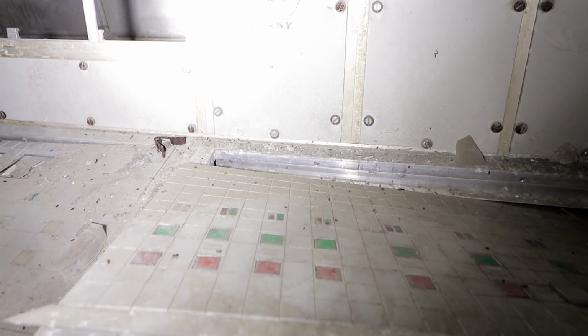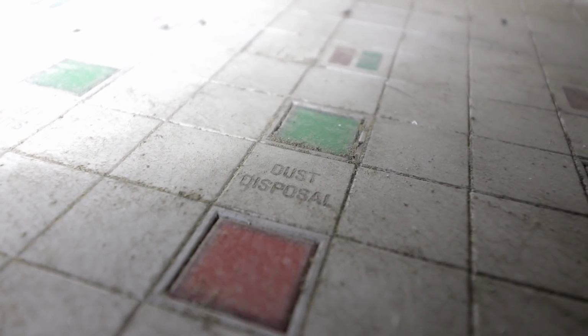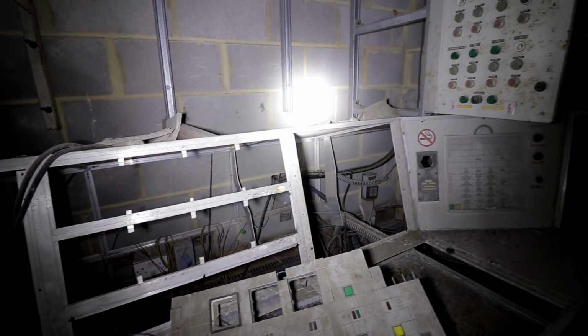Every inch of the building is coated in cement dust, and most of the structure is overwhelmed by asbestos. It is this that makes renovation or demolition to the property difficult, as fees to do so are extremely high.